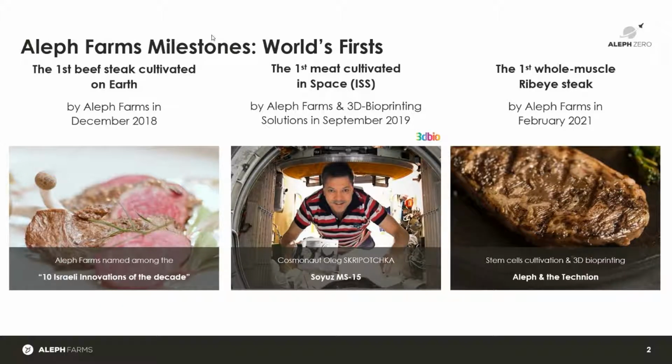The first one is that Aleph was the first company to cultivate real beefsteak from stem cells, meaning not just fiber muscles, but the full structured steak. Then Aleph was the first company to cultivate meat in space. We'll talk about this later. And lately, 6 months ago, we're the first to 3D bioprint a whole muscle ribeye steak that you can see on the right, looking delicious.